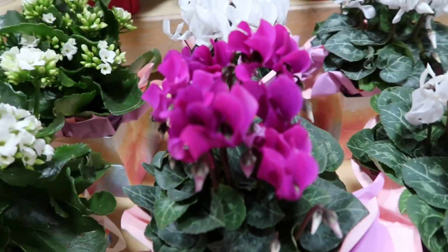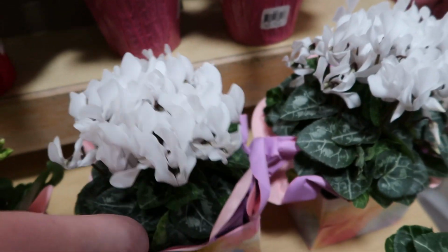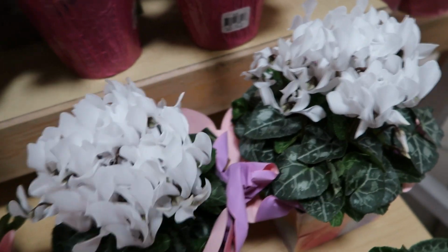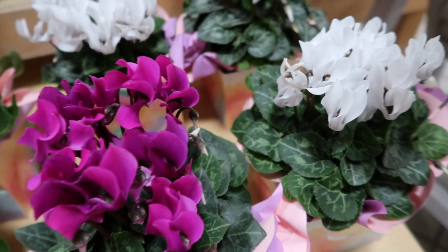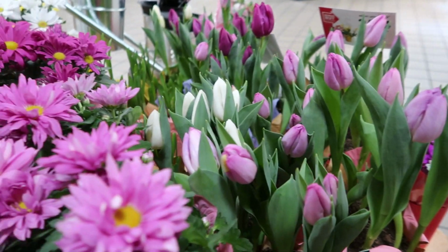Some Kalanchoe. I love that purple. Ooh, that's beautiful. And then we also have the white ones here. These are $10, but I think that's because they're a specialty bagged item. I don't know. I love the foliage too of cyclamens. Cyclamens. Beautiful. A ton more daisies coming. Very spring-like.